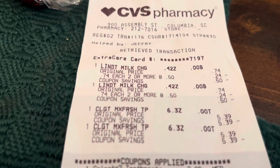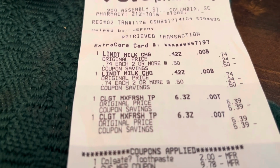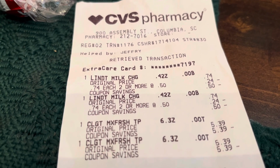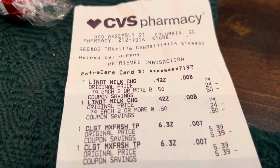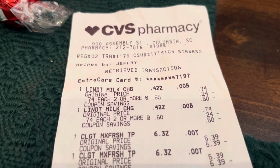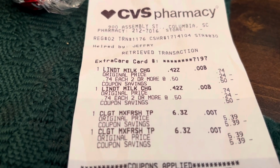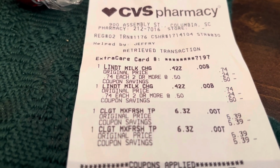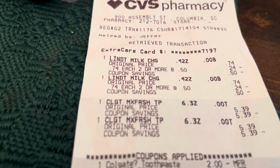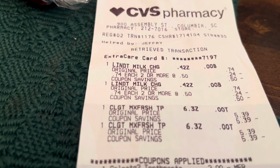I like to break mine down into smaller transactions or individual transactions at the self-checkout. Now, if you want to just buy everything and see the thrill of a bunch of extra care bucks just come off at the bottom, that works too. Then you can roll those back over. All right, I got 2 of these Colgate Max Fresh. They were on sale for $5.39 each. So, yes, I should have gotten the bigger one on both of those. But sometimes we get caught up in the excitement, so let my mistake be a lesson for you.